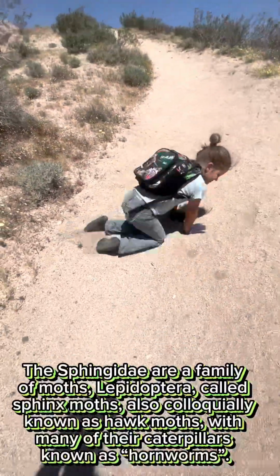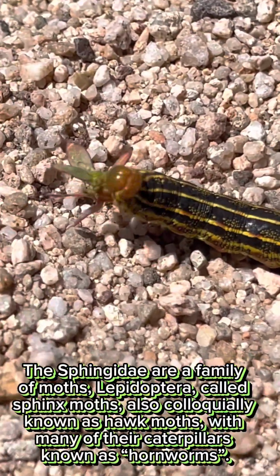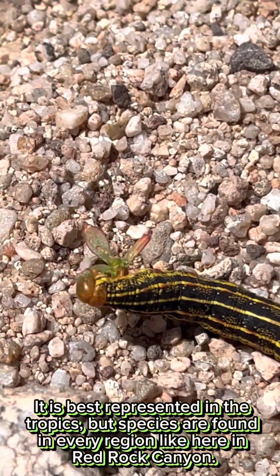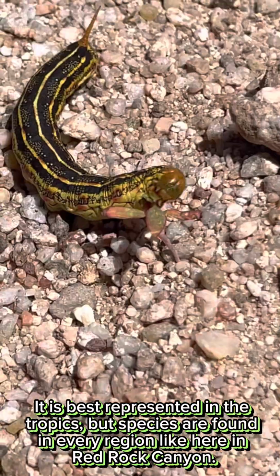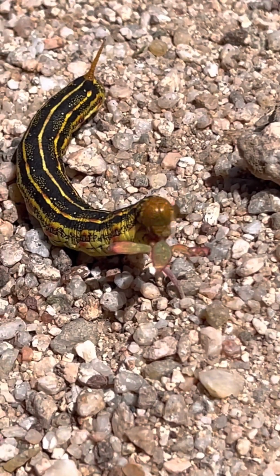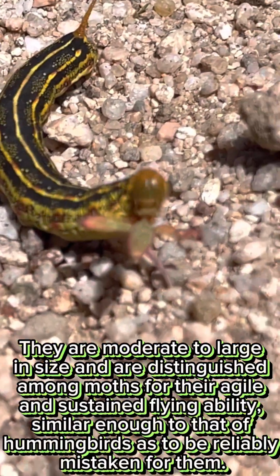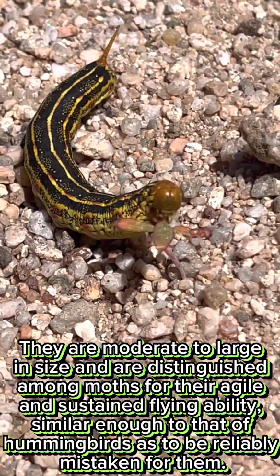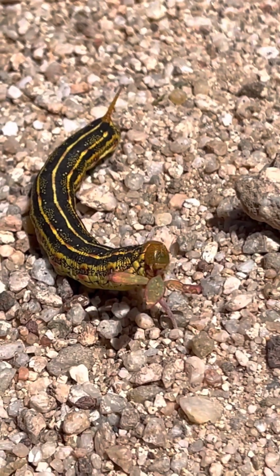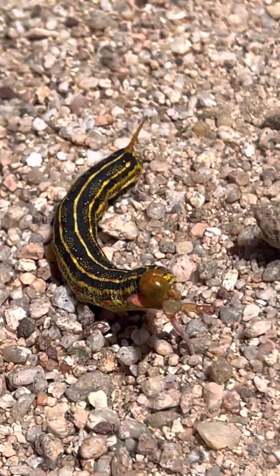The Sphingidae are a family of moths, Lepidoptera, called sphinx moths, also colloquially known as hawk moths, with many of their caterpillars known as hornworms. It is best represented in the tropics, but species are found in every region, like here in Red Rock Canyon. They are moderate to large in size and are distinguished among moths for their agile and sustained flying ability, similar enough to that of hummingbirds as to be reliably mistaken for them. The family was named by French zoologist Pierre-André Latreille in 1802.